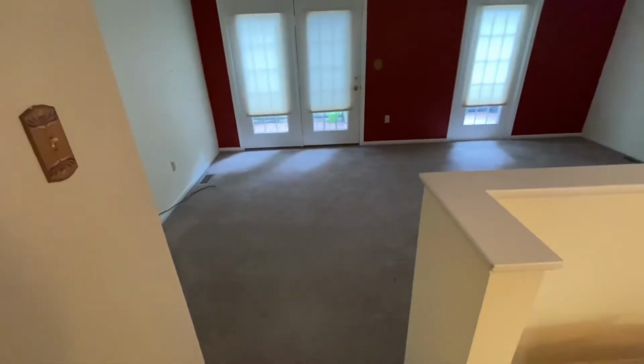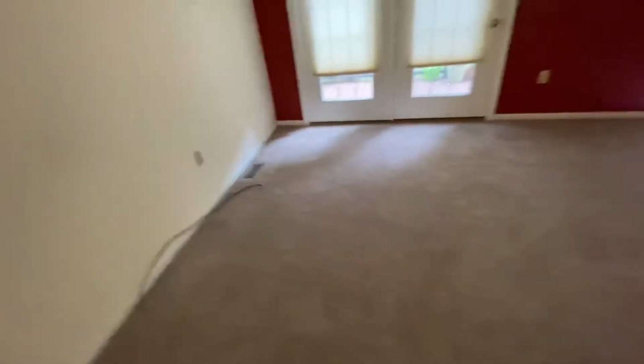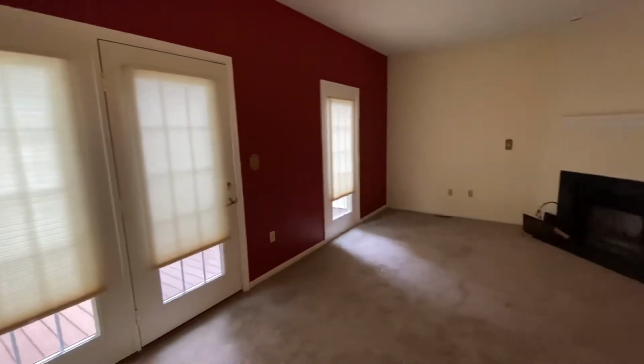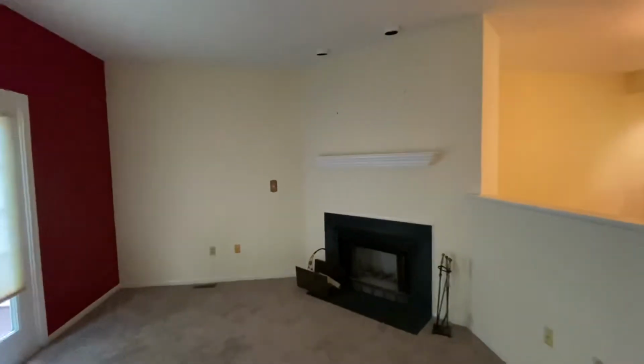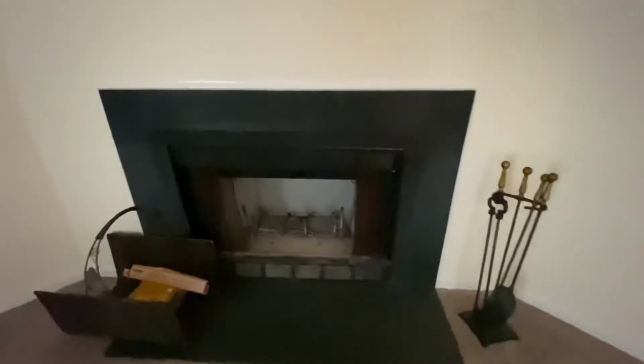I swear, God bless that woman. And then this is the living room. So you got this big wall right here. Obviously the red is going to go. If you guys know anything about me, I cannot stand red. I hate it with a burning, fiery passion. And then a classic wood burning fireplace. And TV, I think, is gonna go right here. Gotta paint this wall. I think I said that.